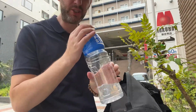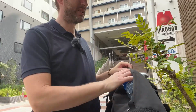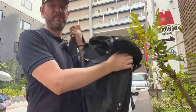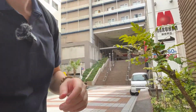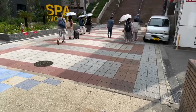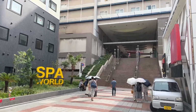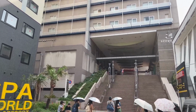This drink costs 190 yen at Don Quixote. So it's about $1.10, $1.20. Pocari Sweat tastes sweet. Yeah, it can be, depending on how dehydrated you are. I couldn't finish it. Yeah, that's my whole day's drink. So I'm not speeding through it, but here we go.